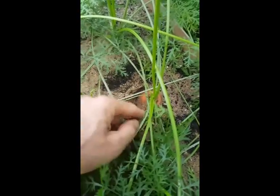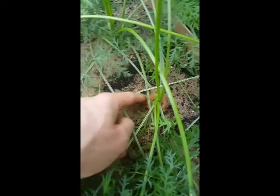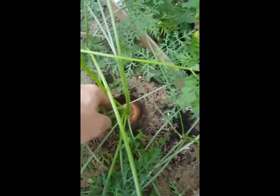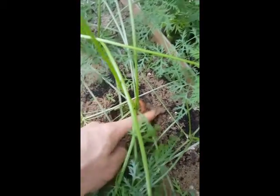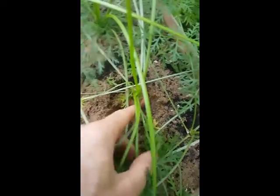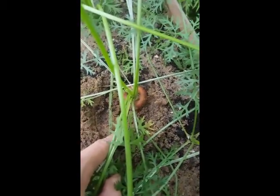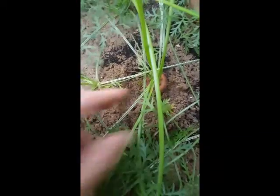Now, I have been scratching around the tops now and again, and there is some decent size at the top. Whether that means there's out underneath, I don't know. It's just look at the draw into it, really. But that is absolutely huge. That's probably about 3 inches at the top. Circumference is really good.